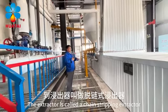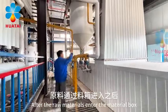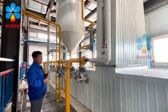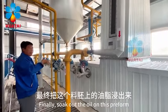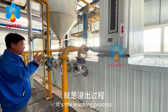The extractor is called a chain scraper extractor. After the raw materials enter the material box, soak 8 times with mixed oil, gradually reducing the mixed oil concentration. Finally, soak out the oil. This is the leaching process.